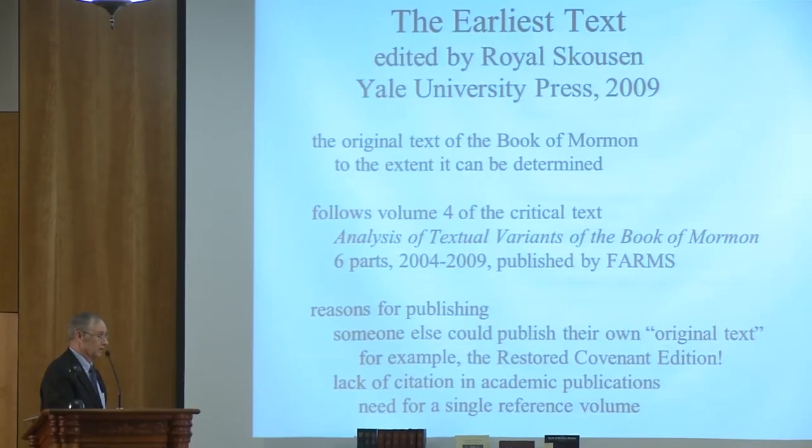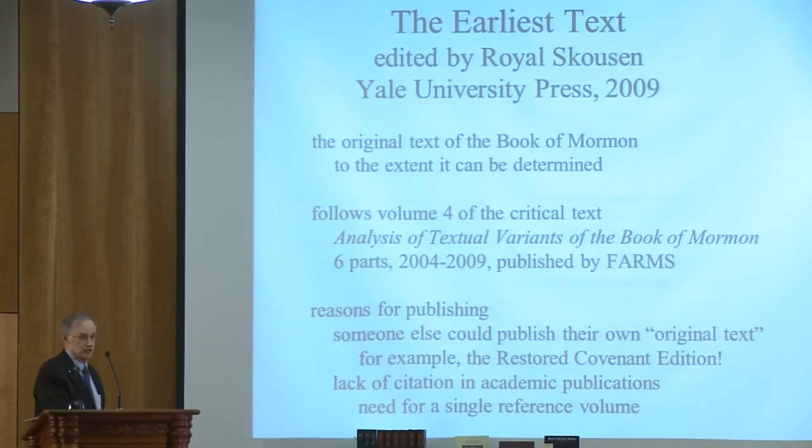Should there be more? Well, this is what I have been working on, called the earliest text, published in 2009. One of the important things for me in the critical text project is to make it public and independent. And I have worked, even by legal agreement, because I work for BYU and thus really work for the church, to make it independent and to make sure that we, by agreement, can publish the results so that everyone can see what has been found.